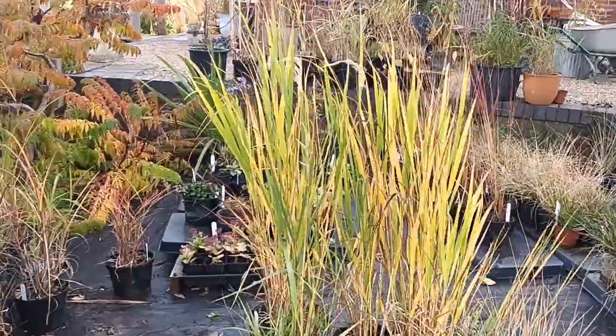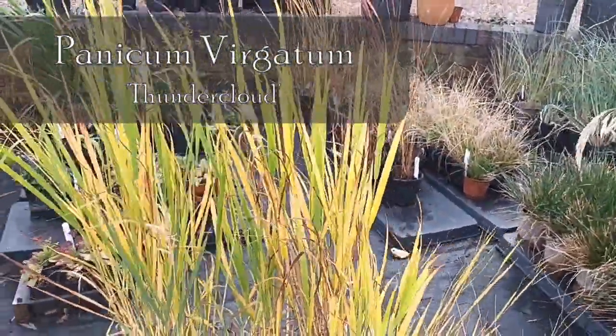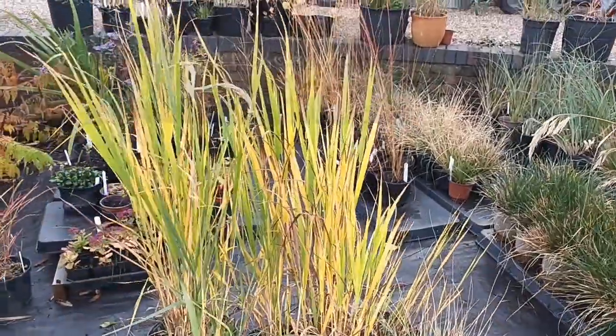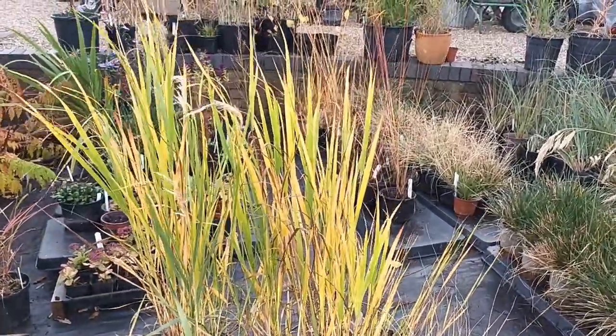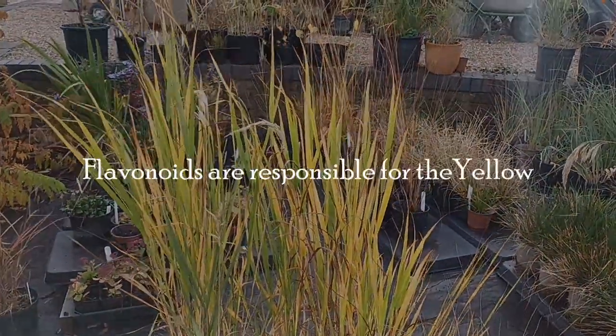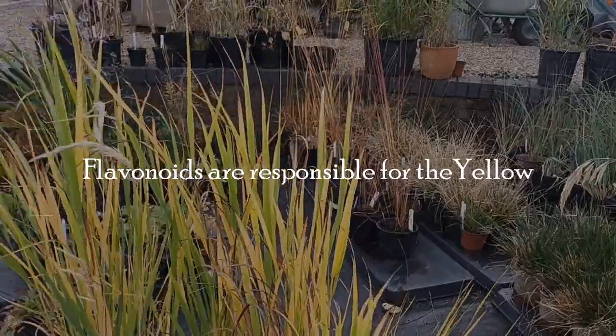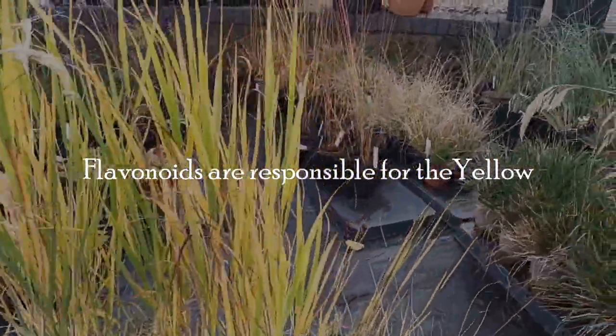Now this is a panicum, and lots of panicums, in fact almost all the panicums, and lots of miscanthus go into yellow autumn colours. It's a chemical called flavanol that does that. So that's just what it is. I can't explain any more than that. I'm not a scientist, I can't explain it fully, but I do know these basics.